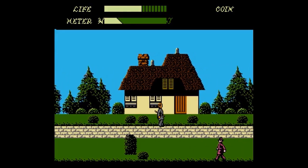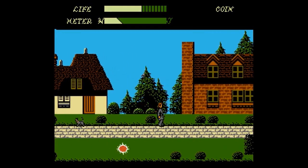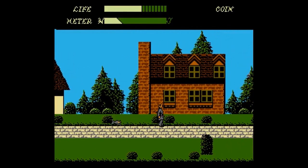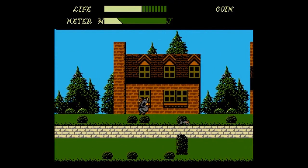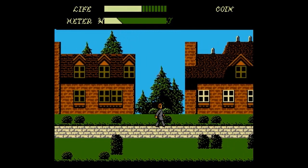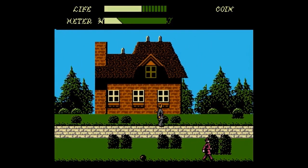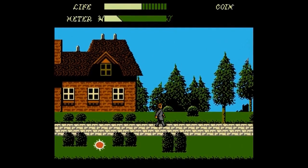I wasn't quite sure what was going on, but Hyde and Jekyll have their own stages. And even though they're going opposite directions, they're potentially going to catch up with each other. And if Jekyll catches up, or rather if Hyde catches up with Jekyll, that's game over. If you take enough damage, that's also game over.